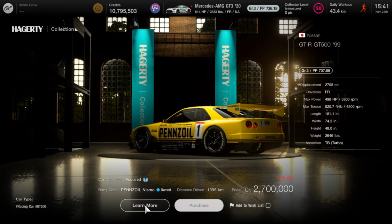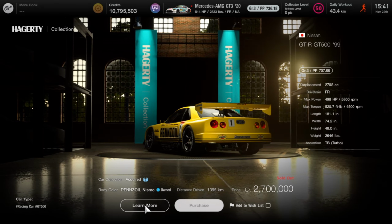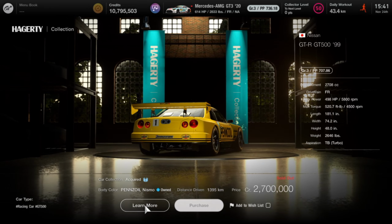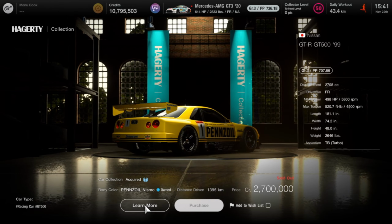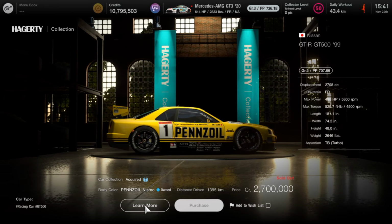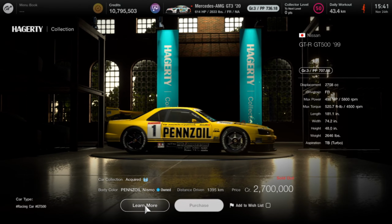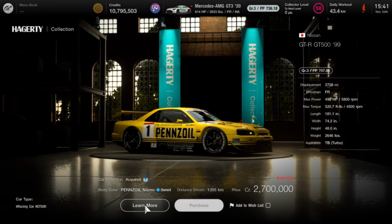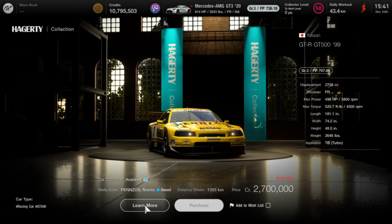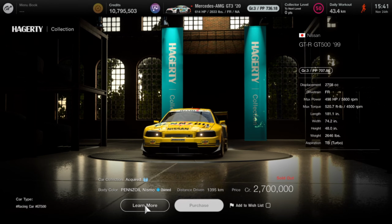If you remember the game, Gran Turismo 2 came out in 1999 on the PlayStation 1. This car is also one of the cars in that game, where it made over 600 horsepower. Some sources say it's over 600 horsepower and 710 Newton meters of torque.